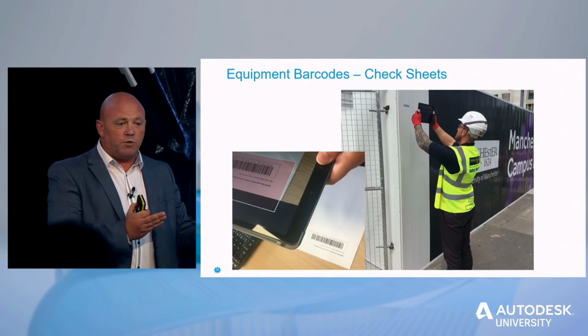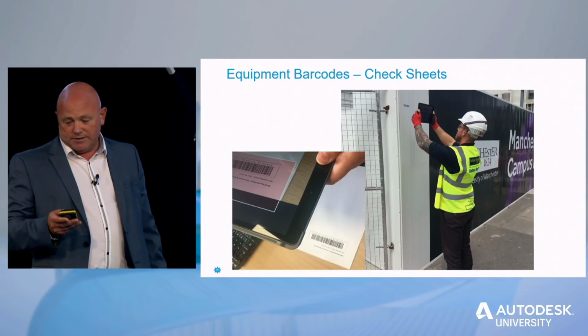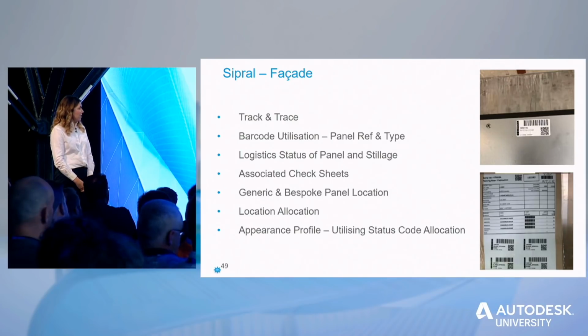They go out and do their daily work, but the system's configuring itself just due to a barcode on the desk. And all the plant as well is like that. There's a check sheet for all the plants with the barcodes on.